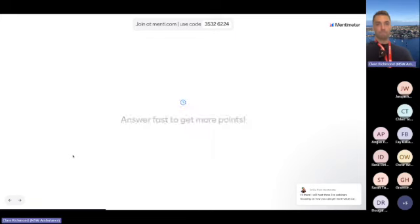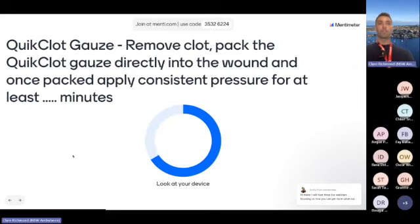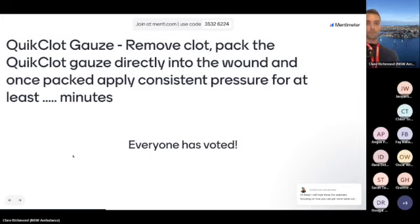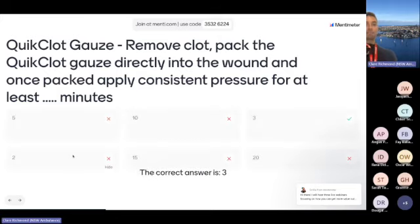Question 3. So QuikClot gauze. You remove the clot, pack the gauze in the wound, and once packed, apply consistent pressure for how many, or at least how many minutes? And the correct answer is at least 3 minutes. We've got quite a range of answers there, between 2 and 20.